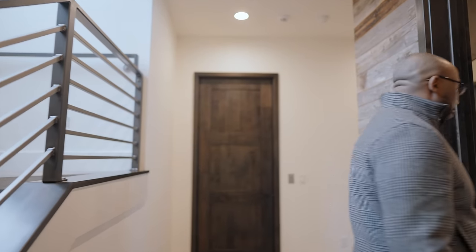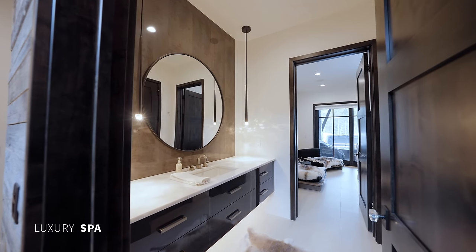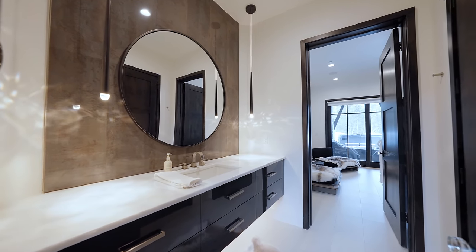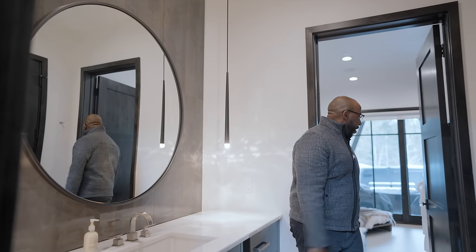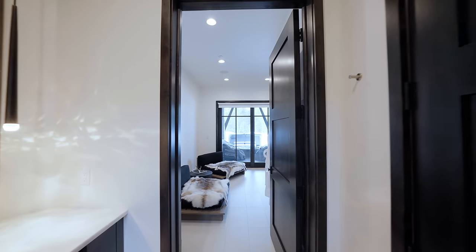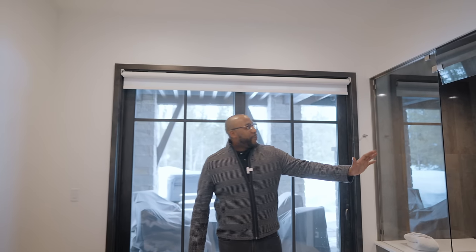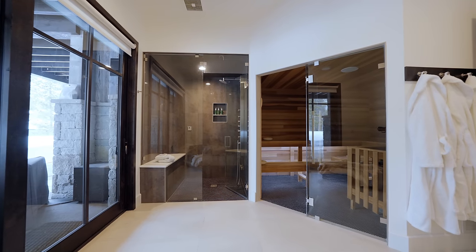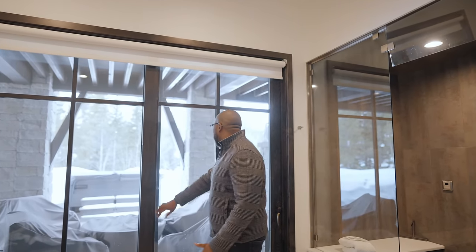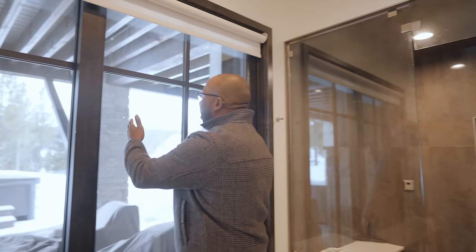This is your spa. And guys, beautiful quartzite, large quartzite countertop over here for the single vanity. Love the details here with the LED pendant lights. We have a water closet. And then it leads us directly into this area over here. This is your spa area. Beautiful steam shower and sauna in this beautiful space. And then we have a walkout access into another gathering area with a fire pit and a hot tub as well.